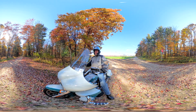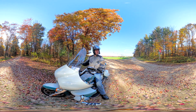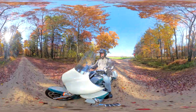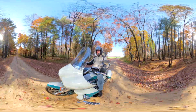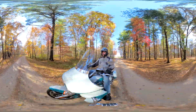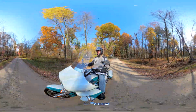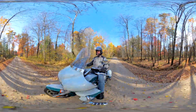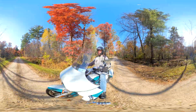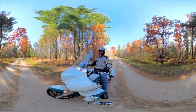The wind's picked up pretty good, so I'll probably end up putting my face shield down just so my microphone doesn't get blown around. This is Cottonville Road, and at the start, the gravel looks pretty well compacted. So I'm doing about 25. That's what I like to do on gravel. Could I go faster? Probably. Am I going to go faster? Probably not.